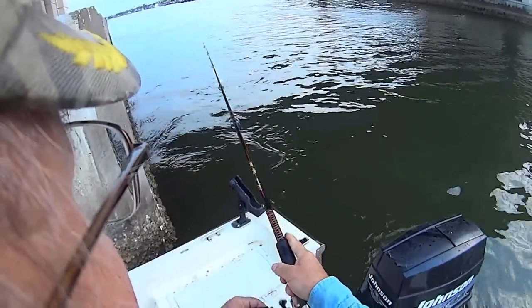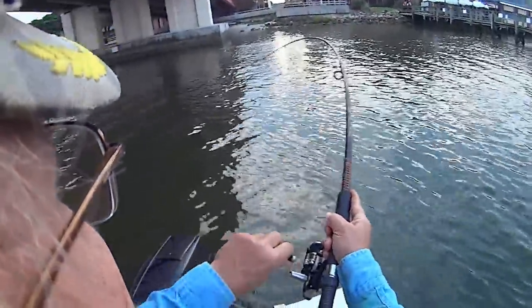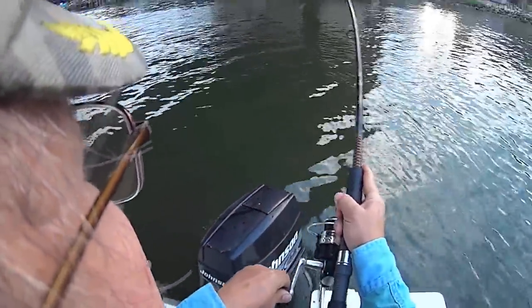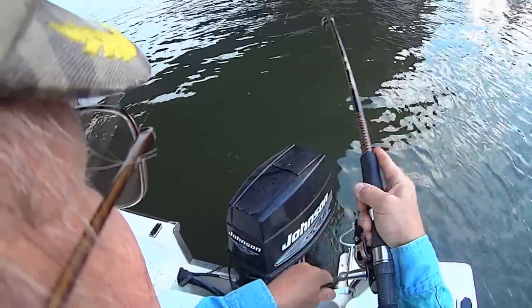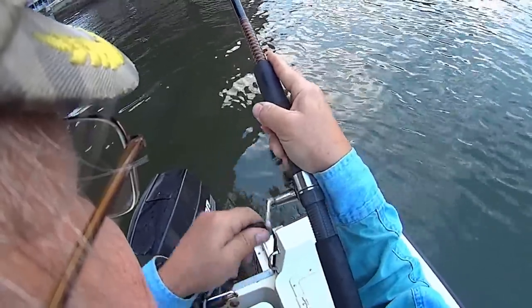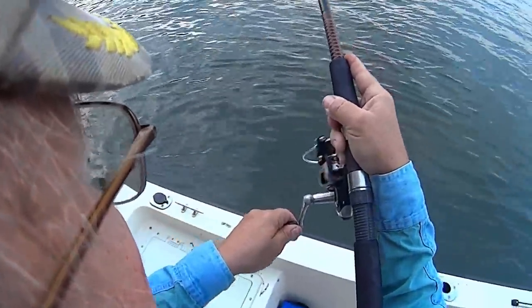I just had a nice little hit right here. There it is again. Oh. Let's see what this is. Probably a jack. That's pretty good. First two shrimp out. At least you got two somethings on. This is a fighter. Feels like a jack, just the way he's fighting.